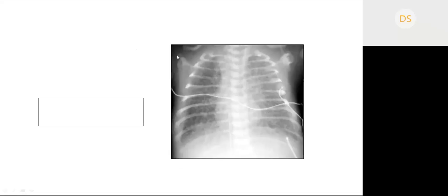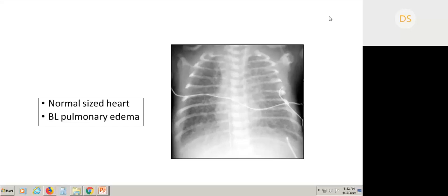You do an X-ray and see that the heart looks like this and the lung fields look congested. The heart size is quite normal. So with this understanding, any one of you, what would you think when you are managing the newborn baby in the ICU? Do you have any thoughts? You can write in your chat box.